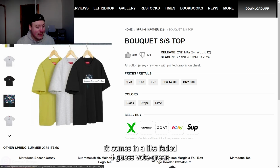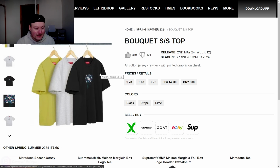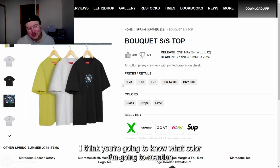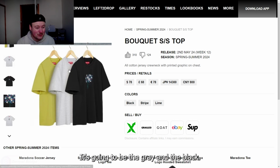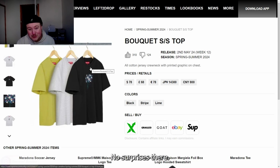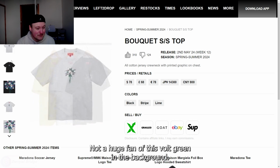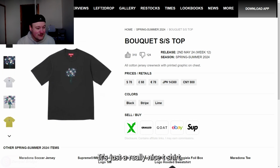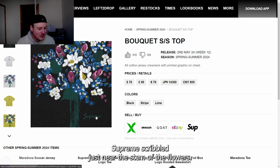It comes in a faded, I guess, vault green. Comes in a grey and a black. I think you're gonna know what colors I'm gonna mention are the ones that I like. It's gonna be the grey and the black. No surprises there. Not a huge fan of this vault green in the background, but I think it's just a really nice t-shirt. It features this little painting of a bouquet of flowers, with Supreme scribbled just near the stem of the flowers.